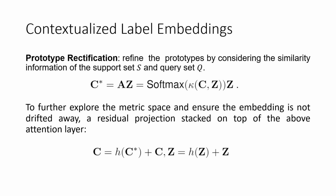Some details about prototype rectification are given in the two equations. This basically refines the prototype by considering the similarity information of the support set S and the query set Q. And to further explore the metric space and ensure the embedding is not drifted away, a residual projection is stacked on top of the above attention layer, given in this equation. It basically mimics the behavior of the transformer.